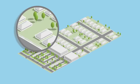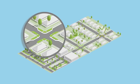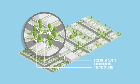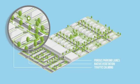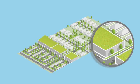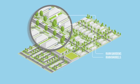Empty lots can be designed to capture and detain water while providing new neighborhood open spaces. Nearby intersections could be enhanced with water retention basins and provide traffic calming. Urban bioswales along the rights-of-way can offer substantial water storage capacity when coupled with porous parking lanes. Green roofs can extend the longevity of a roof as well as become an attractive water retention system. And residents can also participate by incorporating rain barrels and rain gardens onto their own landscape.